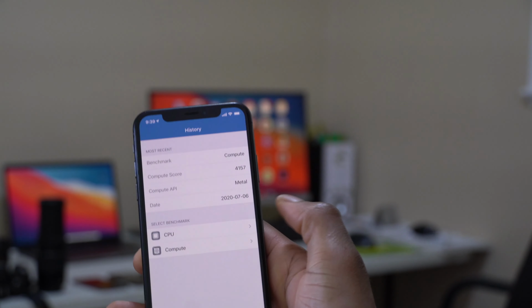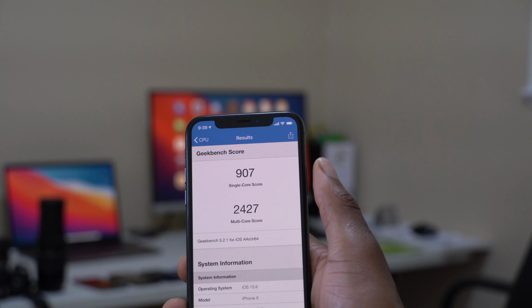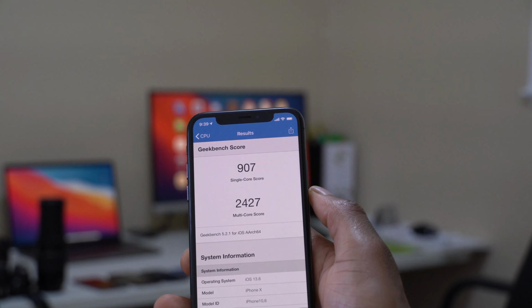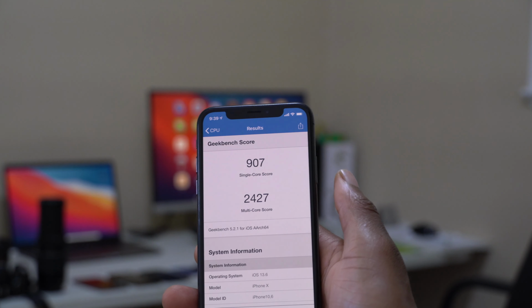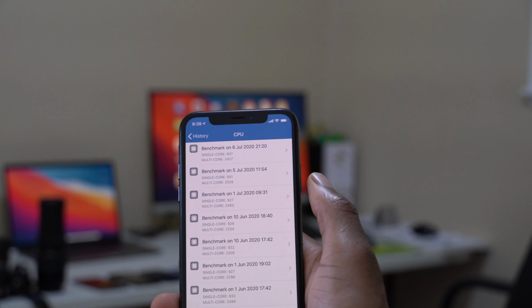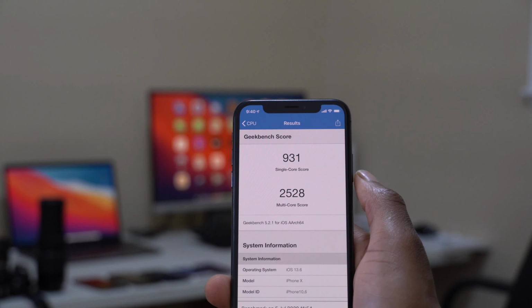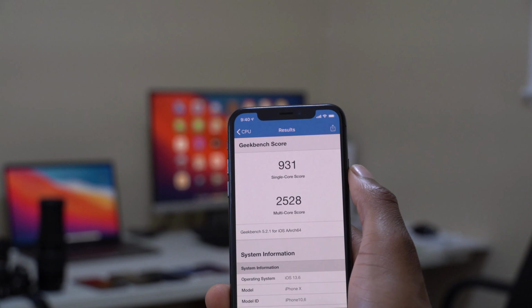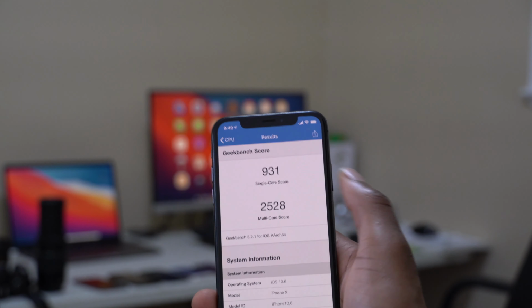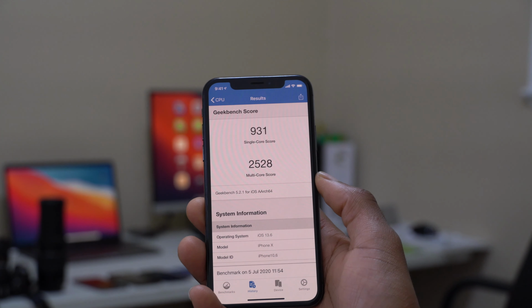And if we look at the CPU history that I have here, the score that I have after 3 days of using this beta 3, you can see that I have for single core 907, and for multi-core I have 2427. And if we compare that with the initial scores that I had when I initially updated to this device, you can see that when I did that on beta 3, the initial installation, I had 931 for single core, and multi-core I had 2528. So again, those scores are very close to each other, and the performance has been nothing short of amazing.